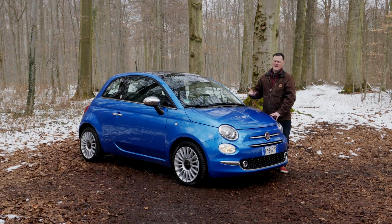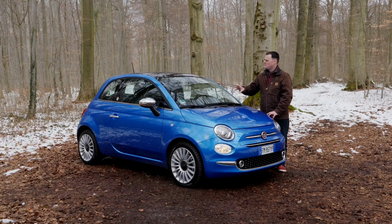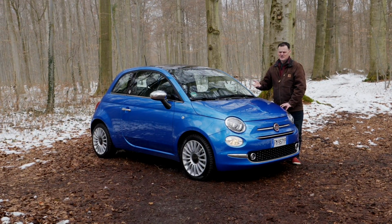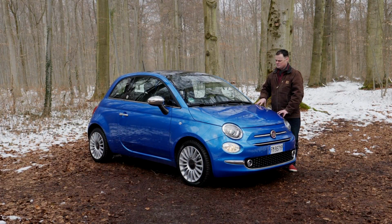There are other features to be added to that in future, such as first Fiat ever, I think, to feature the online breakdown service where you're going to be able to report your car having an issue through the infotainment system. That's a nice feature to see in a car at this price point.